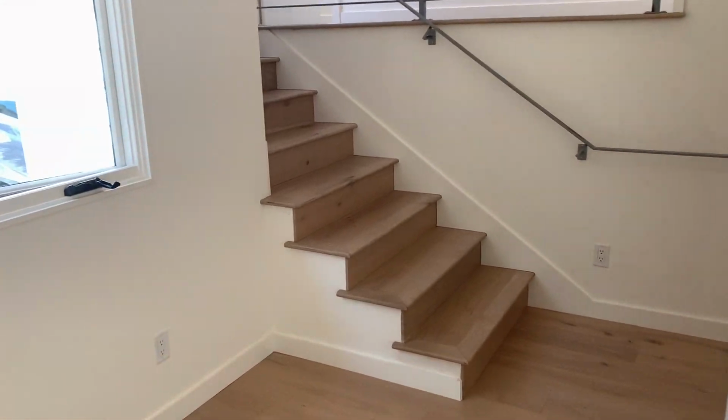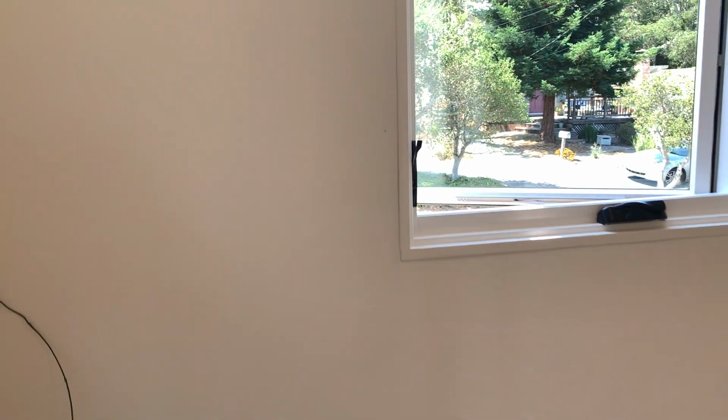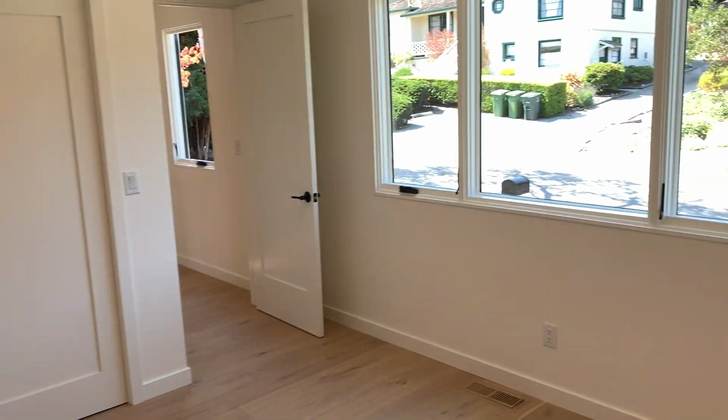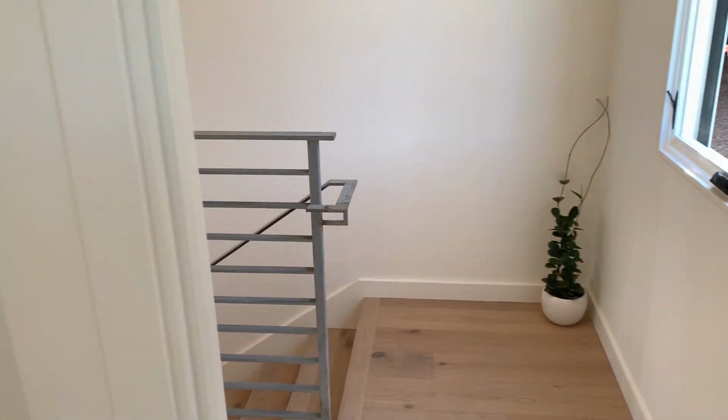And let's go up to the master. 1, 2, 3, 4, 5, 6, 7, 8 steps. And actually, this is not the master. This is the third bedroom, and the master would be the fourth. And this is even bigger. I'd say this is 13 by 14, perhaps. All nice new windows. It's done a really nice job.